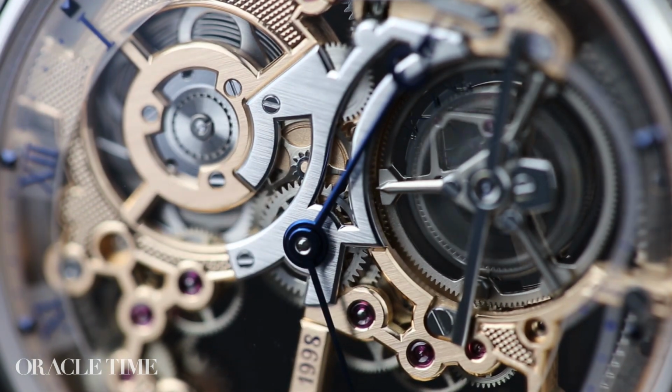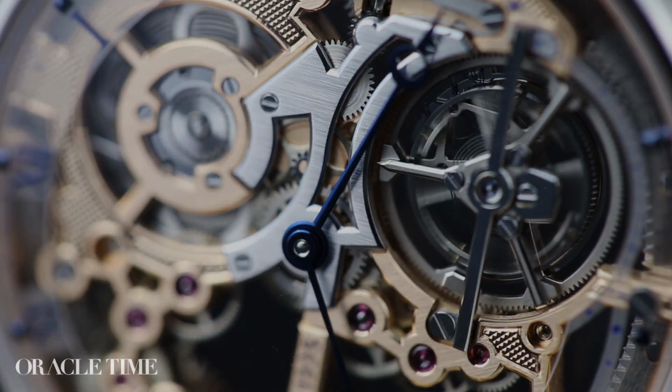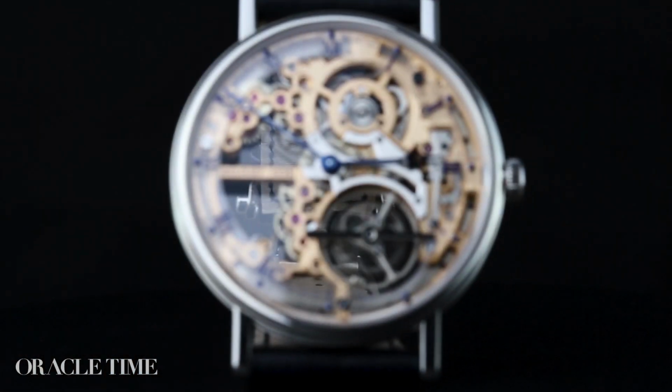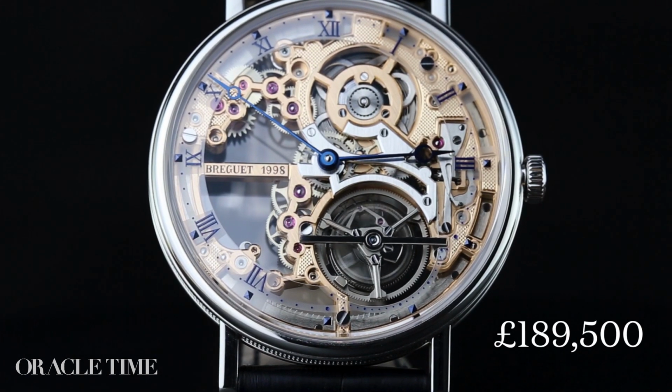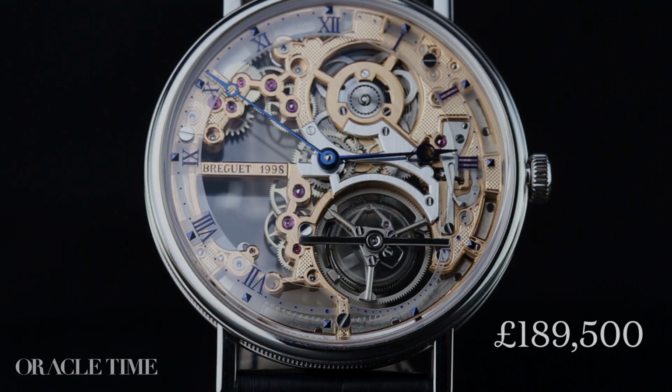So, down to arguably the most important part of the watch, the price. What exactly does this tour de force of haute horology cost? £189,500. Well, it's never going to be cheap, was it?